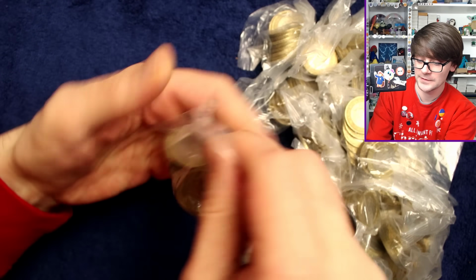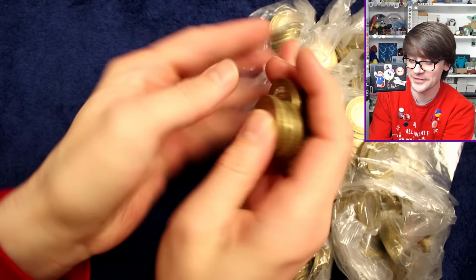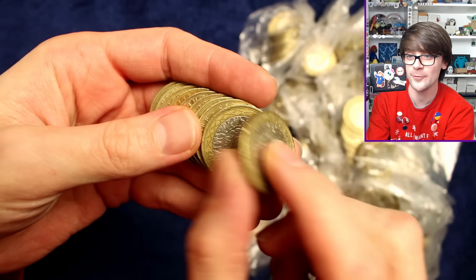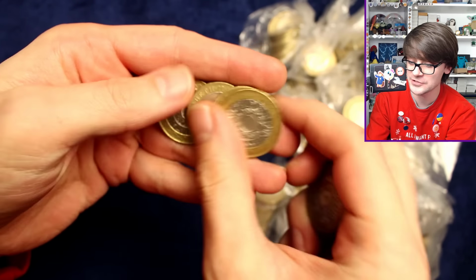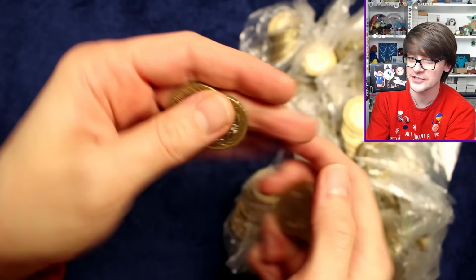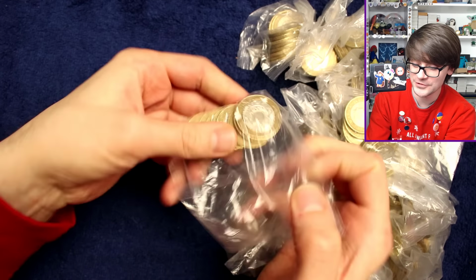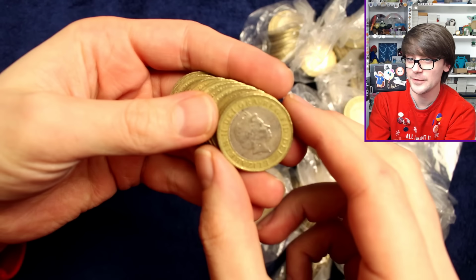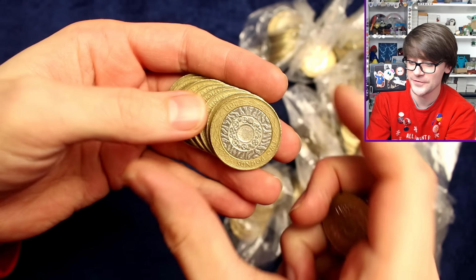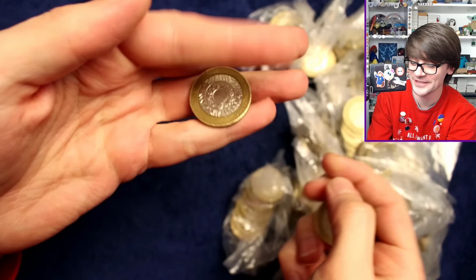So let's carry on and hope we find, I keep talking about the Commonwealth Games Wales. If one actually turns up, is anyone going to believe 3 videos in a row we find Commonwealth Games £2 coins after so long, such a dry streak of not finding them? I know I would be dubious, but I am an eternal skeptic, so there we go. But I'm also quite optimistic as well, so fingers crossed. If we can find that Commonwealth Games Wales.